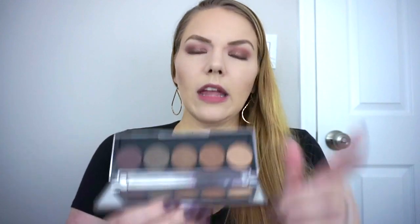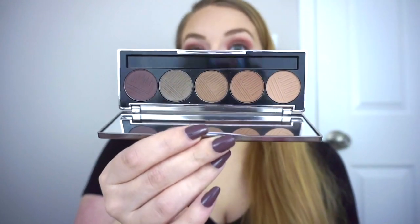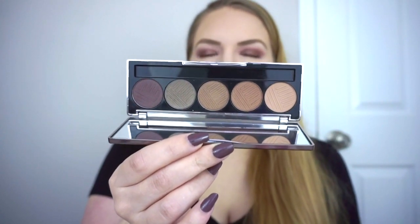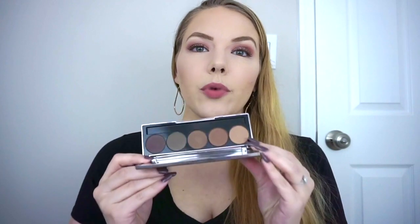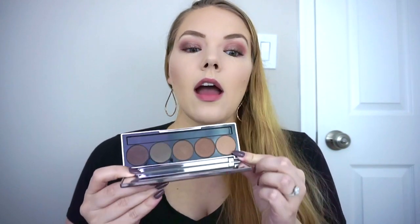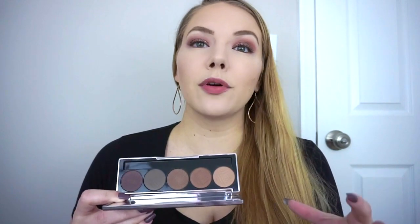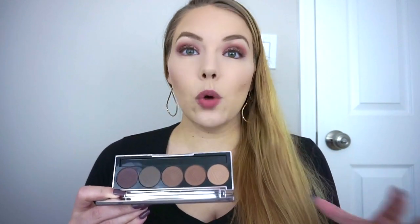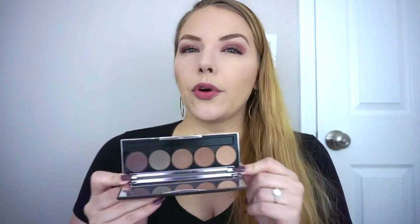So this first one was sent to me by my friend Jean. It is called Pretty Cool, which has more gray tone browns. I just don't think I'll reach for these colors very often. I am a warm tone person in general, but when it comes to more cool tone shades, I definitely prefer things that are a little bit more taupey, more purple or mauve. And these are just gray tone browns, which I don't think I'll ever use.